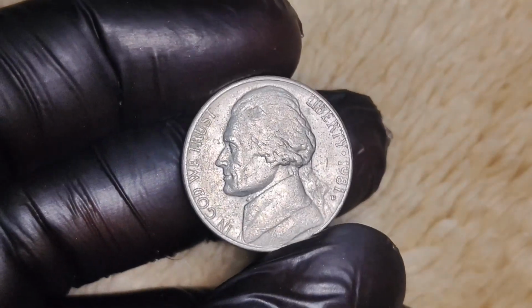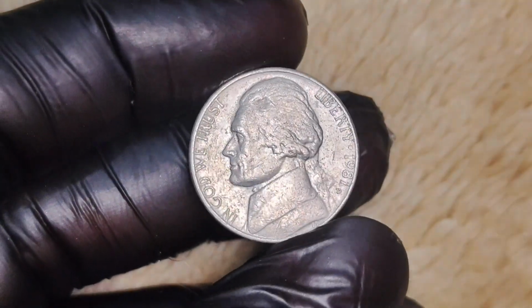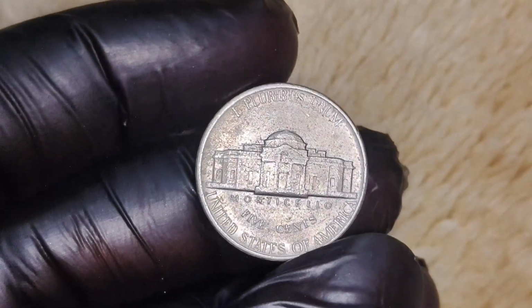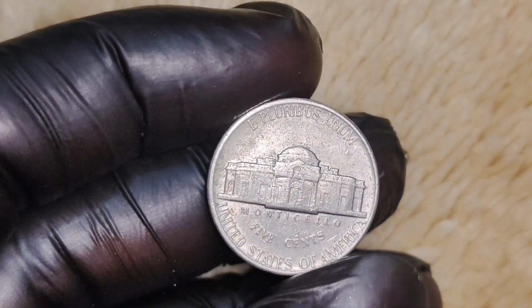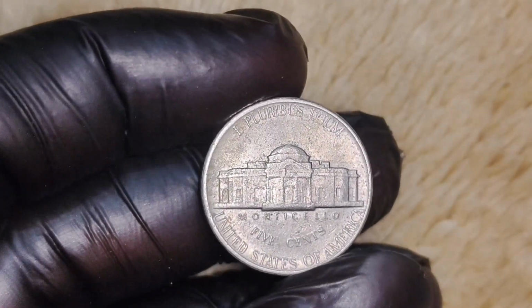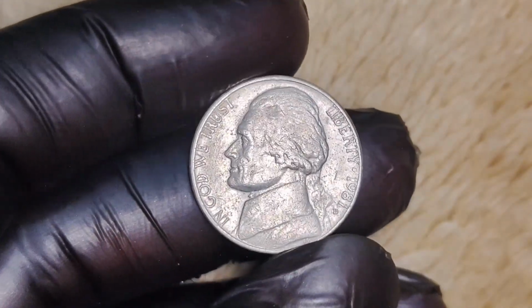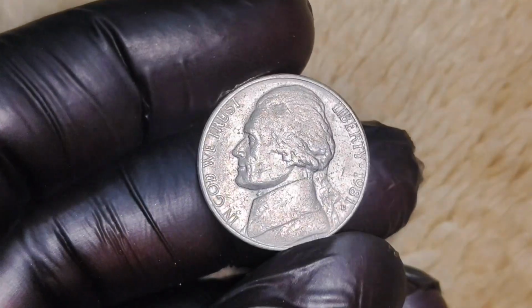The 1981 D Jefferson nickel is a prime example of how a seemingly ordinary coin can turn out to be worth a fortune. With the right condition, rarity, and perhaps a unique error, this coin has the potential to fetch an incredible amount, possibly up to $849,000. If you're a collector or even just someone who's curious about the value of coins, keep an eye out for this one. It's proof that there's treasure out there, sometimes even in your pocket change.